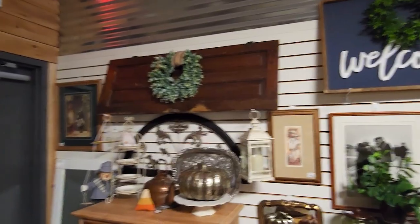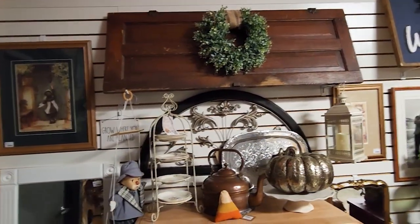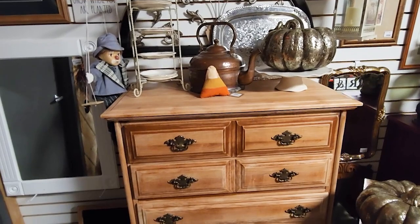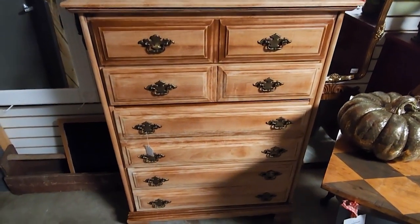And then just moving over here. Just a real mixture of stuff. I have this unfinished chest of drawers that my mom did. I shouldn't say I have it. And she's asking $199 for this one.